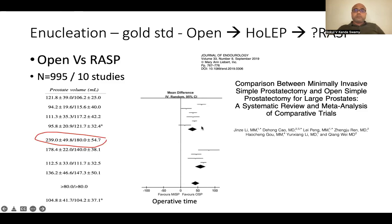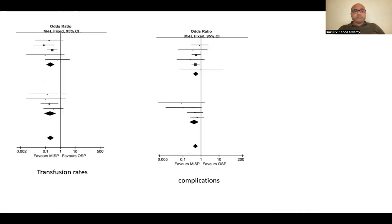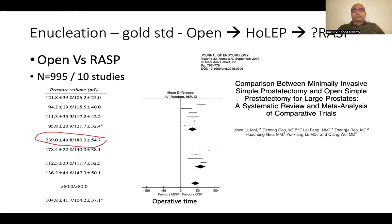So do we have a consensus of what is the gold standard enucleation approach? Historically open. Nowadays, it's considered as enucleation with the laser. But is it time for robotics to be considered as a gold standard? Well, if you look at the literature comparing open and robotic simple prostatectomy, we have less than 1,000 patients in the recent systematic review, with operative time clearly in favor of open simple prostatectomy. But if you look at all the other parameters, blood loss, catheter irrigation times, hospital stay, transfusion rates and complications, in all these areas, the robotic approach is favorable.